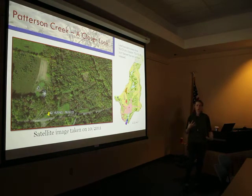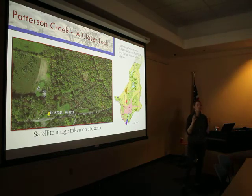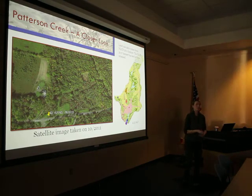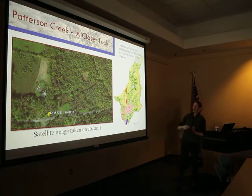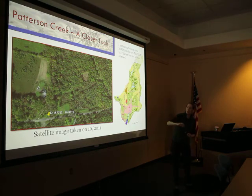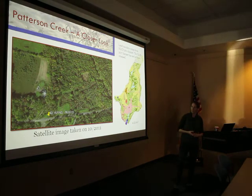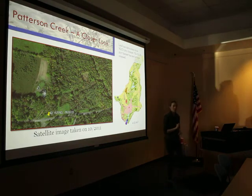That's a raster dataset, GIS thing based off of satellite imagery. Comes out every 5 years. The 2017 data is not yet available, which is why I'm working with the 2011 data. This is right near Bill's site. You can see Bill's site, yellow pin. This is the satellite image on October 2011.